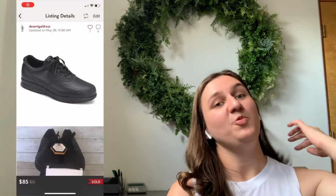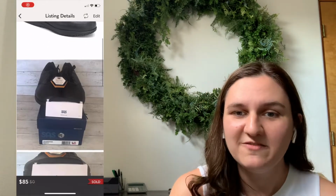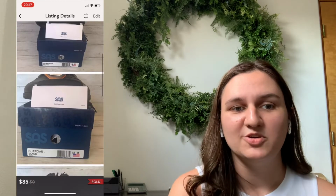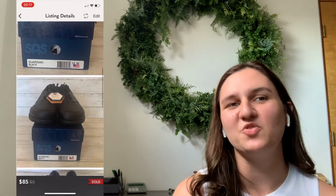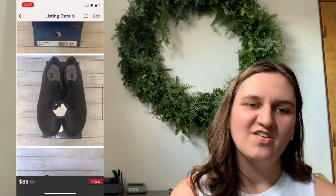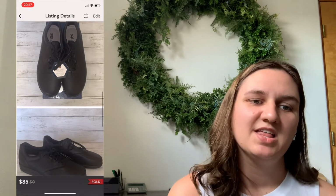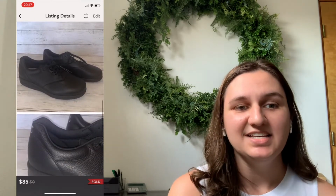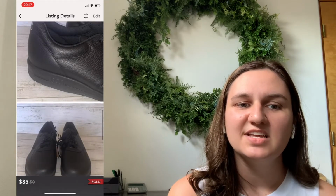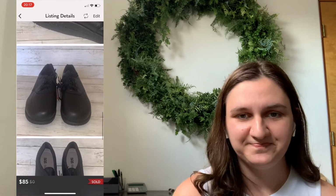Okay, next up was an item that was donated by family. So these were donated by my dad. They were new with box. It's a brand that has an older following, I guess I should say. So they're like slip resistant, kind of more orthopedic shoes. The brand is SAS. The style was the Guardian shoe. They were the non-slip lace-up style shoes.